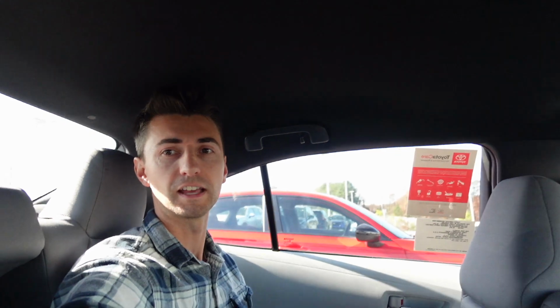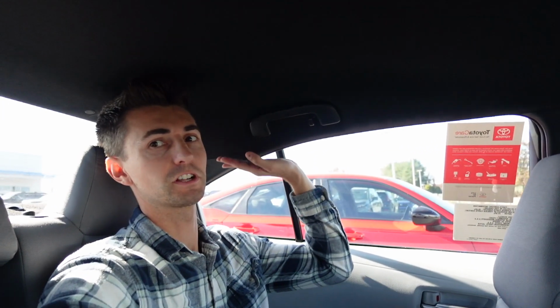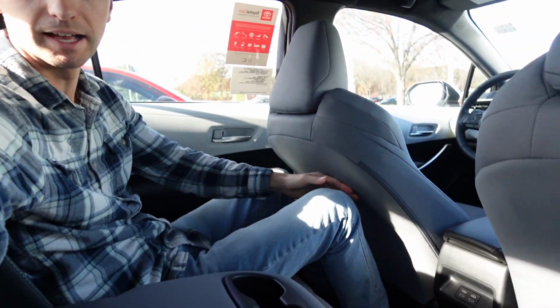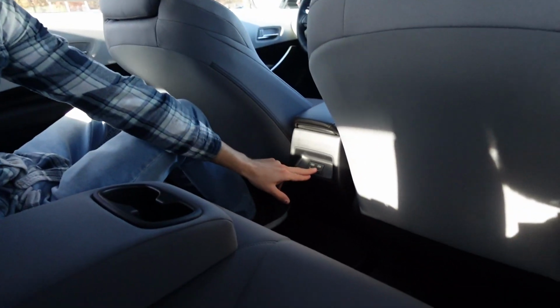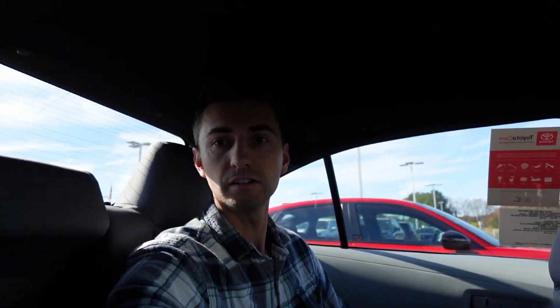Hopping into the backseat with the Toyota Corolla. So I'm 5'11" sitting here. My head almost touches the headliner, but not quite. I'm at a decent recline. This is definitely pretty close to my face here. With the seat at my height, I got about an inch of knee room. There are 2 USB ports. We also have an armrest and some storage in the center. It's definitely a compact car feeling back here, but overall it seems roomy enough for what it is.